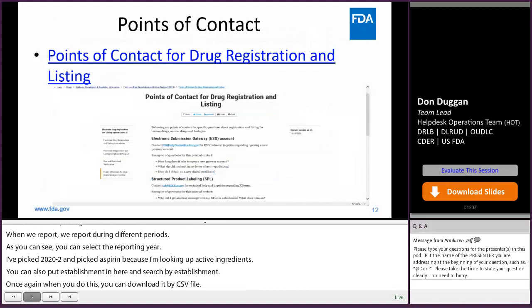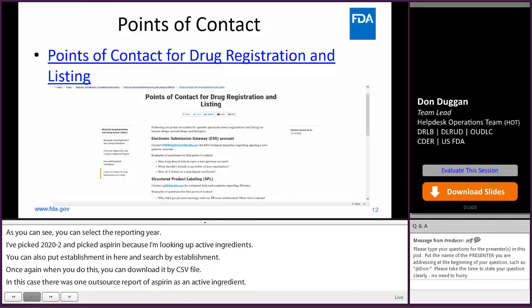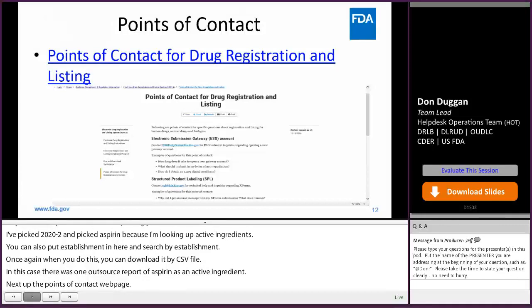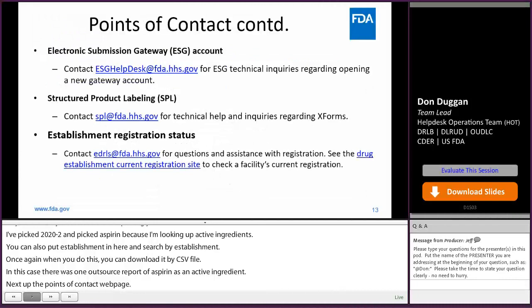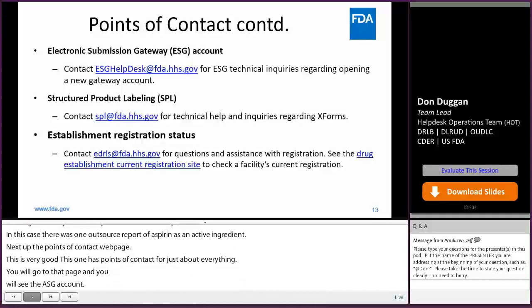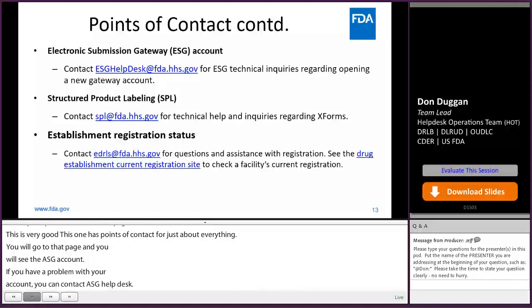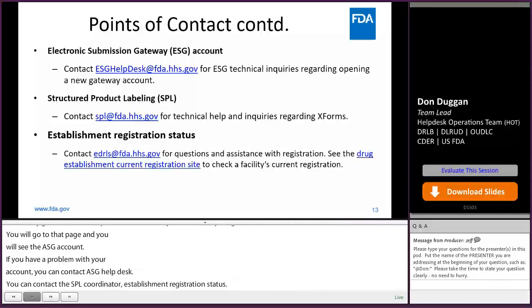Next up, the points of contact web page. And this is very good because this one has points of contact for just about everything. All right, so you're going to go to that page, and what will you find? You will see the ESG account. If you have a problem with your account with the ESG, you can contact the ESG help desk. For structured product labeling, for technical help or any kind of inquiries regarding SPL forms, you would contact the SPL coordinator. Establishment registration status: well, after going to the drug establishment current registration site to see if it's current or not, if you still had questions, you would contact us at eDRLS.